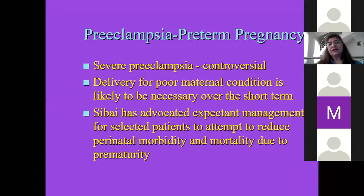In severe preeclampsia, it is very controversial. Sometimes delivery for poor maternal condition is likely to be done over a short time. For example, if a patient presents to you at 30 weeks with severe preeclampsia and high reflexes, and she's showing signs of HELLP, or her liver enzymes have started deteriorating and been altered, that is the time where we have to weigh and balance between the mother and the fetus, and as we always say, the mother is always the priority.